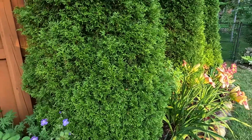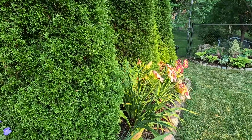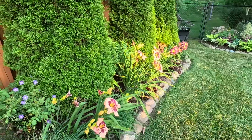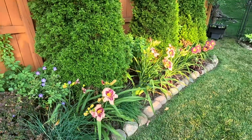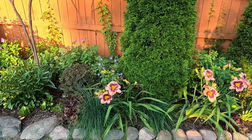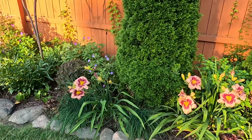Oh my gosh, you guys. I don't know if I was able to capture it. There was a hummingbird. I don't know if I got it fast enough. I was trying to move slow and also fast at the same time, if that's at all possible. I love how much he's been coming to visit the garden lately.